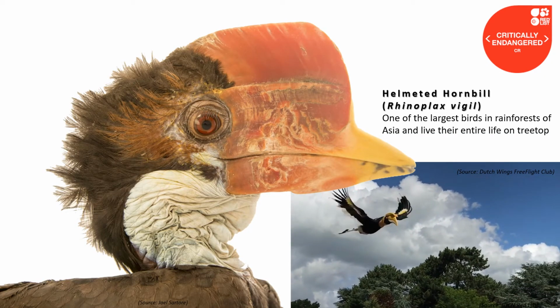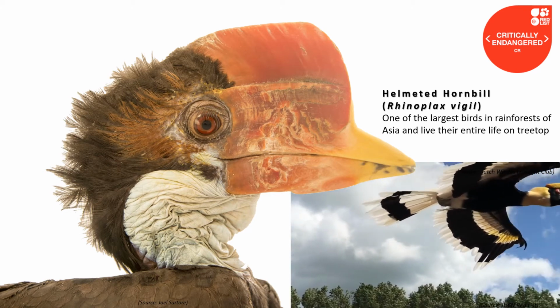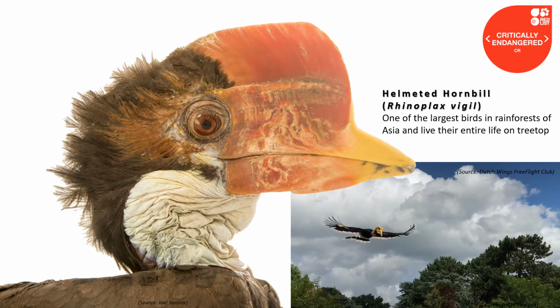The helmeted hornbill, or rhinoceros hornbill, is one of the largest birds in the rainforests of Asia. They spend their entire life on treetops, down in the primary forest throughout Borneo. This spectacular hornbill has been uplisted from near threatened to critically endangered owing to severe hunting pressure for its casque, also known as red ivory, and as a result of habitat loss from logging and agricultural conversion.